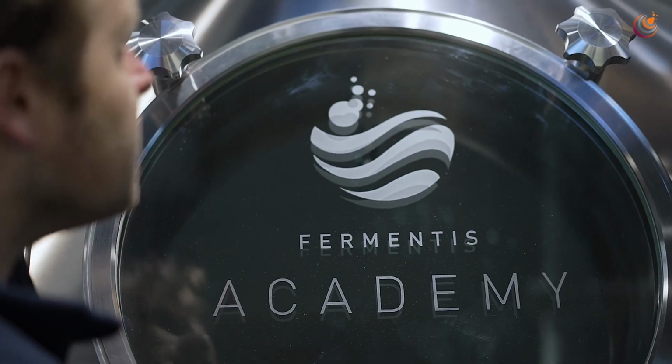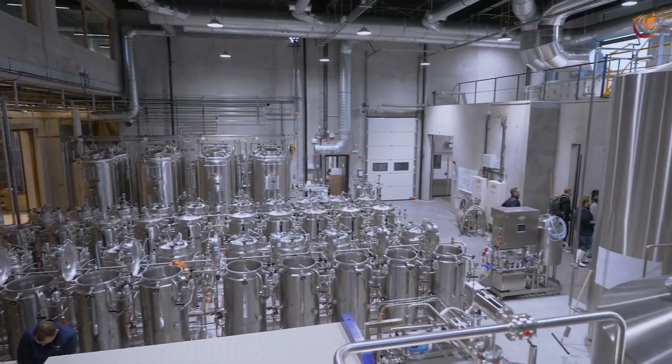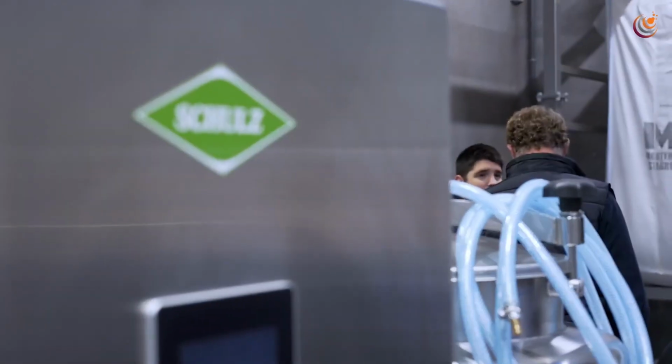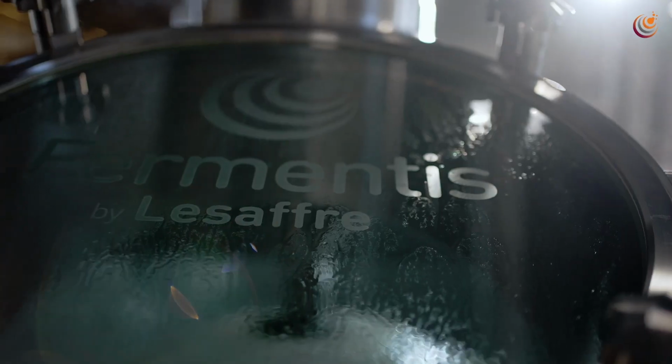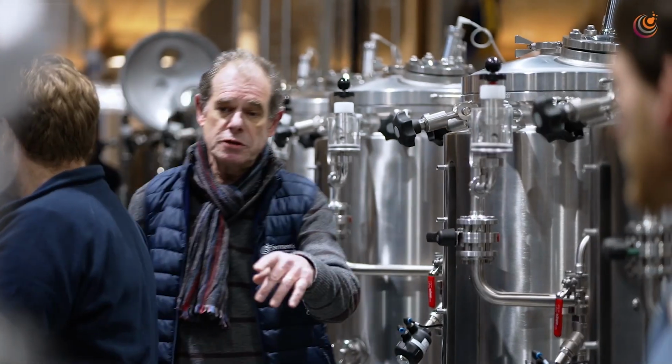Fermentis Academy is basically there to act as a resource for fermenters, mostly focusing on marketing, applied research and development. I think what I like most about the Fermentis Academy is that we have a 20 hectoliter brew house that we divide into 50 fermenters. So we can do a 20 hectoliter brew and we divide it into 21 hectoliter fermenters.